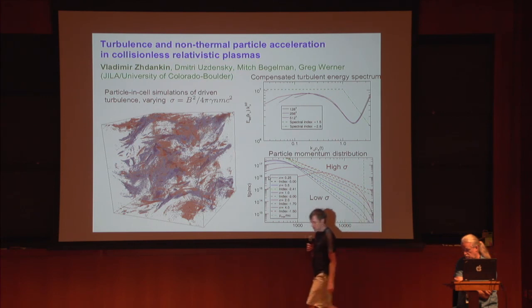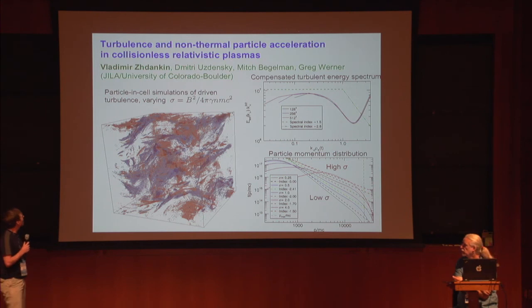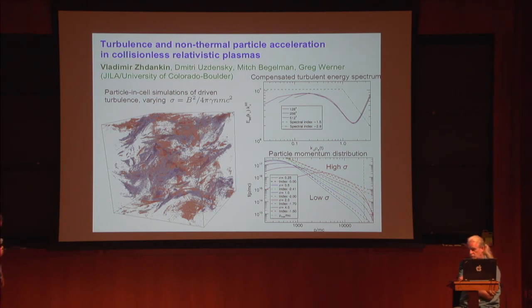Hi, I'm Vladimir. I flew down here from Colorado, and this is one of the projects that I'm working on: turbulence and non-thermal particle acceleration in simulations of relativistic turbulence and collisionless plasmas, particularly plasmas with relativistic temperatures, such as for pulsar wind nebulae, jets, and also accretion flows. This is an ill-advised three-dimensional rendering of my simulation, which I think I could improve on after this school. But we do get some nice results in the simulations.